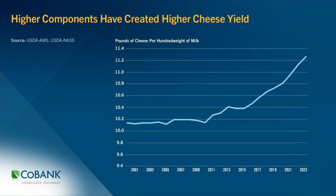For butter, it's even bigger. 4.4 pounds of butter came from 100 pounds of milk in 2010. Now it's 4.98. Let's just call it 5. Okay. So 13% improvement. So the milk off dairy farms is yielding more product that benefits manufacturers, and it's showing up in milk checks too.